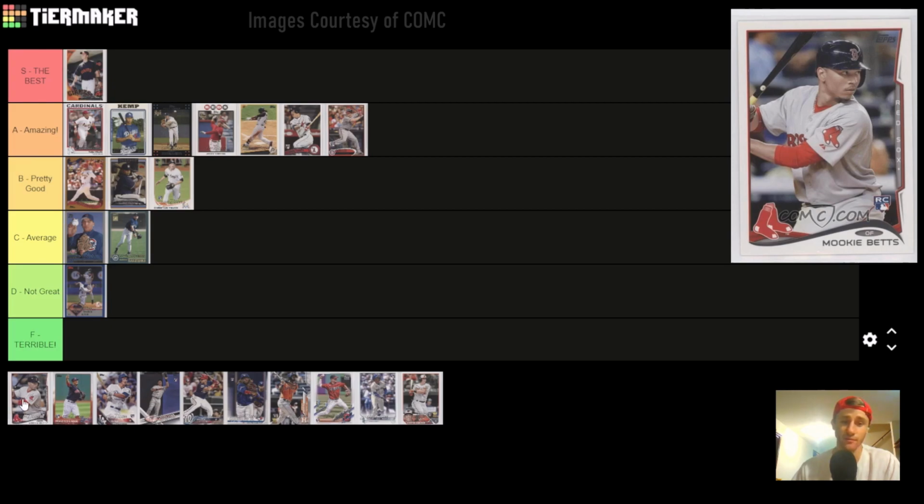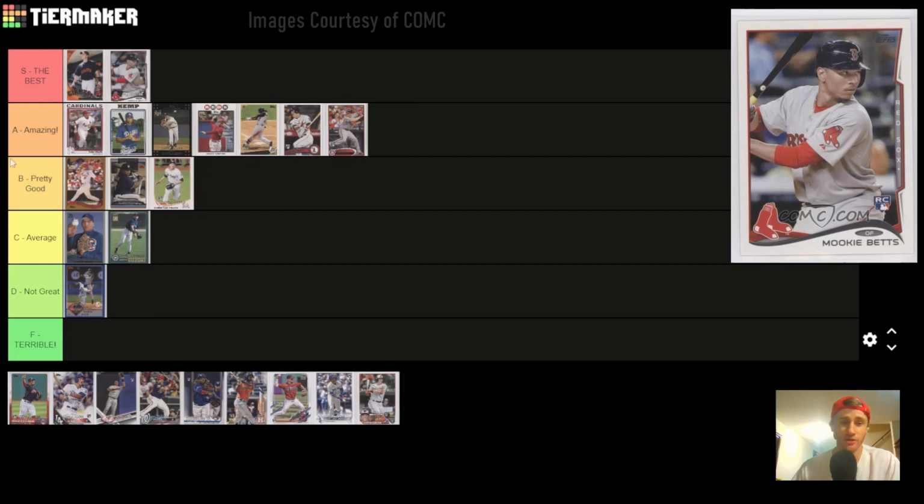14 Topps, I really liked the 2014 Topps. For some reason, I really liked it. So much so it's going to get an S. It's kind of like an S minus, but 14 Topps gets an S. Again, I'm just going with my gut reaction here. I didn't preemptively decide any of these rankings for any of these years, so this is kind of just off the cuff.